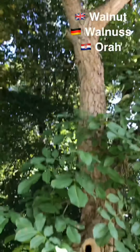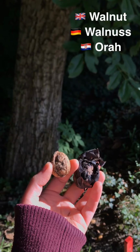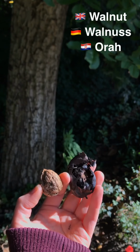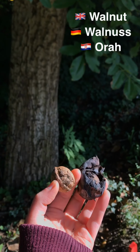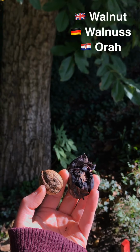This is a walnut tree. Walnuts are extremely healthy. They are high in iron, potassium, magnesium and unsaturated fats. They can reduce inflammation and they are good for heart health. When you collect them on the ground, they will look more like the one on the right hand side. You just have to remove the peels and dry them before cracking them. You can dry them in the sun or over the radiator.